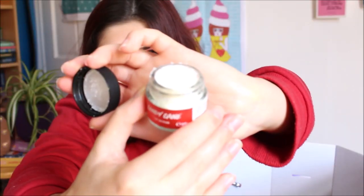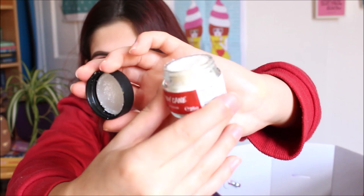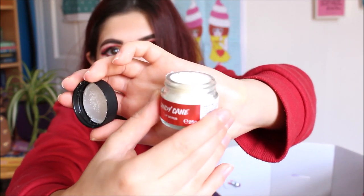I love lip scrubs because they're literally so natural and you can eat them. And it makes your lips feel quite soft, so you can apply lip balm or lipstick after. I don't really like the other flavours like bubblegum or honey or things like that. I'm more into my fresh mint smells.